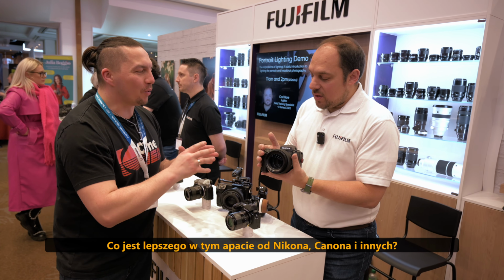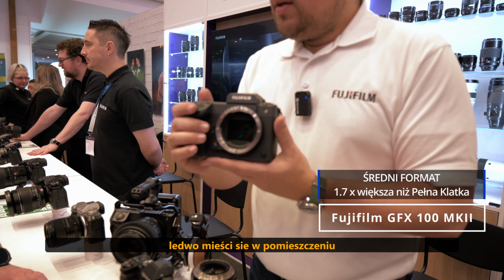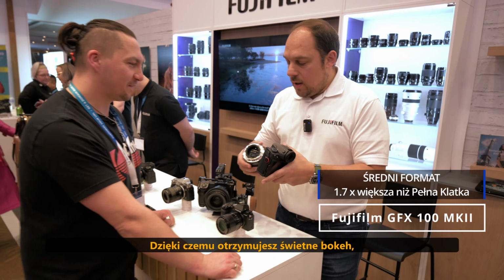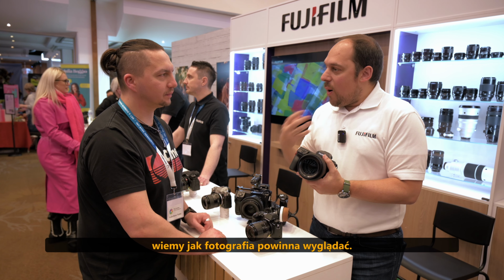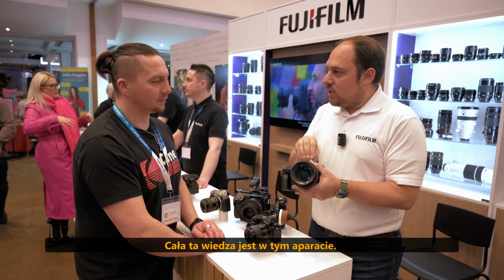The first thing, we all know that cameras are all about the sensor, right? So the first thing you point out is the larger GFX sensor, which is 1.7 times bigger than a 35mm sensor. And what you're getting with that is creamier bokeh, better light gathering ability, and those classic Fujifilm colors. Fujifilm has been around for 90 years and we know how color, we know how photography should look. So all that engineering, all that know-how is in this camera.